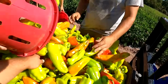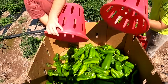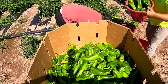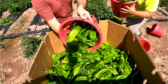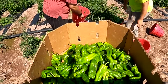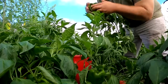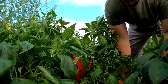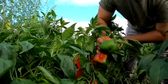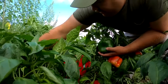Should be enough room on top there. Who picked this one? Nice colored peppers, don't want those though. Just looking for the green.